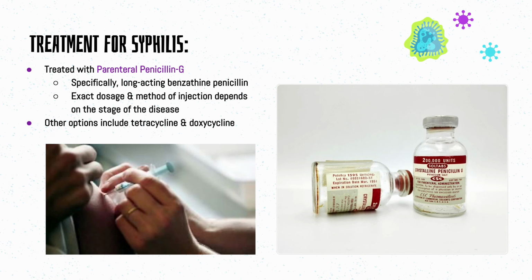Some treatment for syphilis. It is treated with intramuscular penicillin G, which specifically is a long-acting benzathine penicillin. The exact dosage and method of injection depends on the stage of the disease you are in. If you're later in the stages, you may need a stronger dosage, and it may need to be delivered intramuscularly. Some other options include tetracyclines and doxycycline.